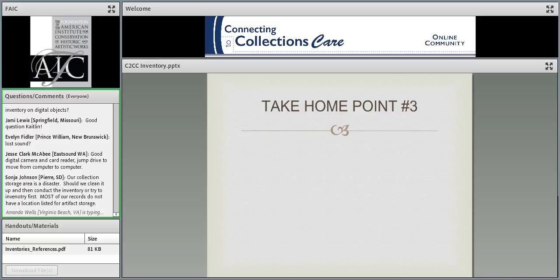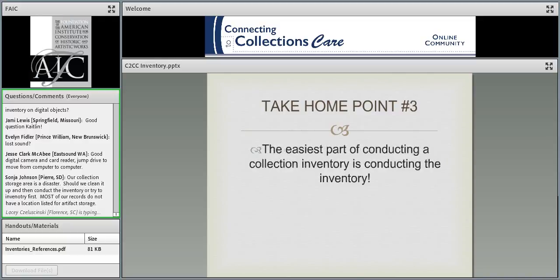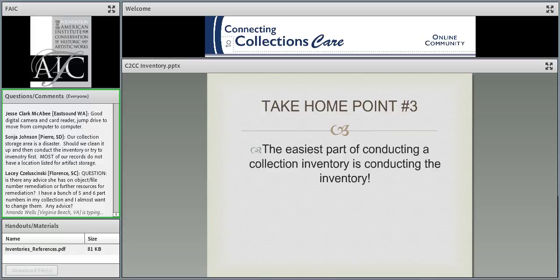So here's my last take-home point. The easiest part of conducting a collection inventory is the actual conducting of the inventory. All of the planning, the fundraising, the strategizing was, in my experience anyway, the hardest part of the project. And at least once we got started, it felt like we were actually doing something.